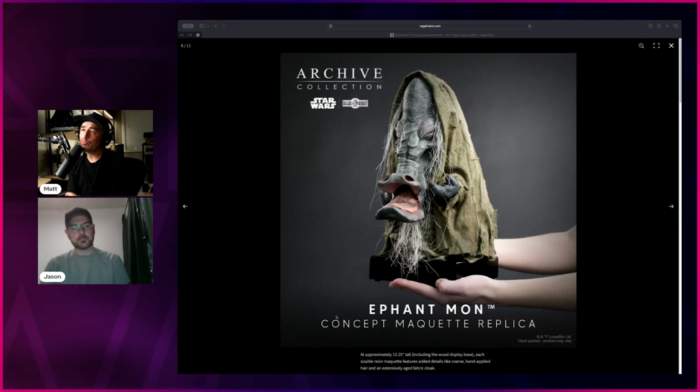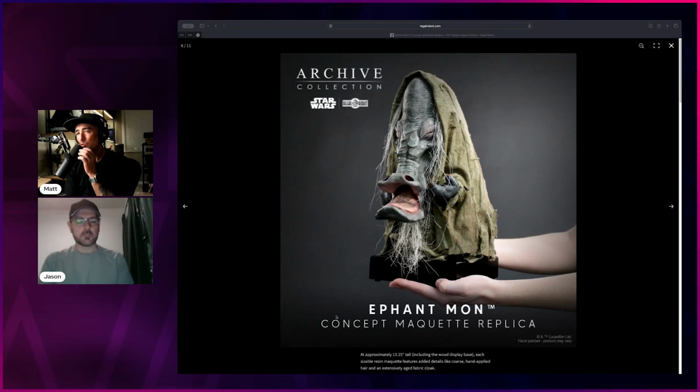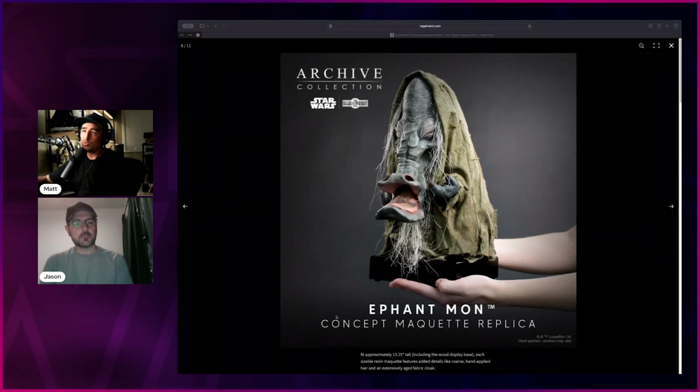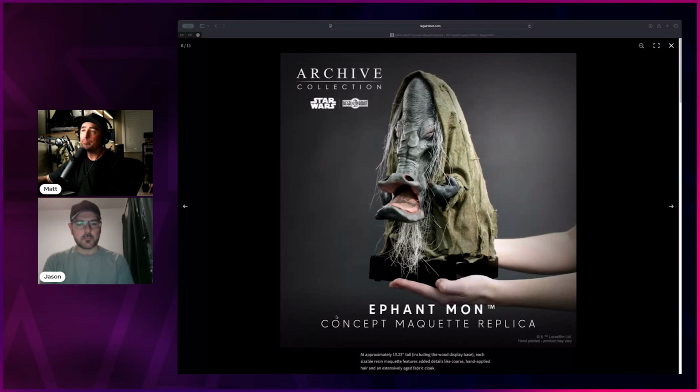Well, for me, there are certain maquettes that just tend to draw my eye a little bit more, and it's really the ones that have a little bit of hair, like fur or hair, or the soft goods on them. It's like something more to it. I don't know, I just like those pieces a little bit more.